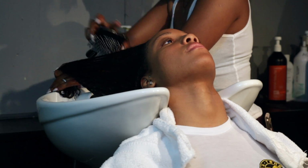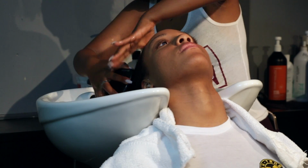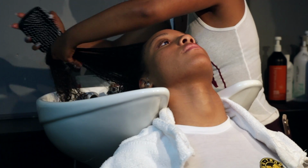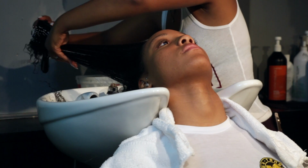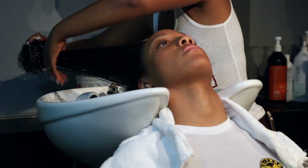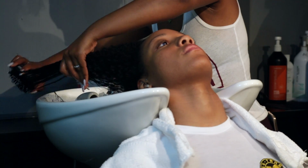Today I'm actually visiting the salon to get my hair straightened, and I don't do this often. I usually straighten my hair about once every year to year and a half just to get a nice full trim and also to see how my hair journey is going. So I figured it'd be fun to have you guys tag along with me today.